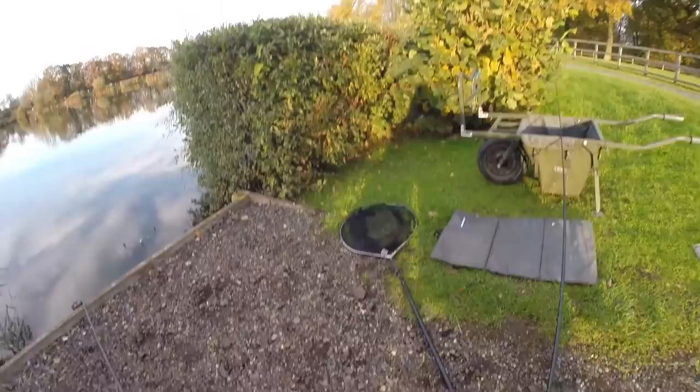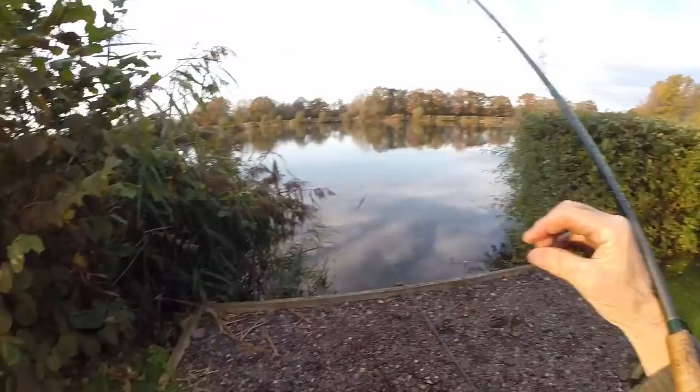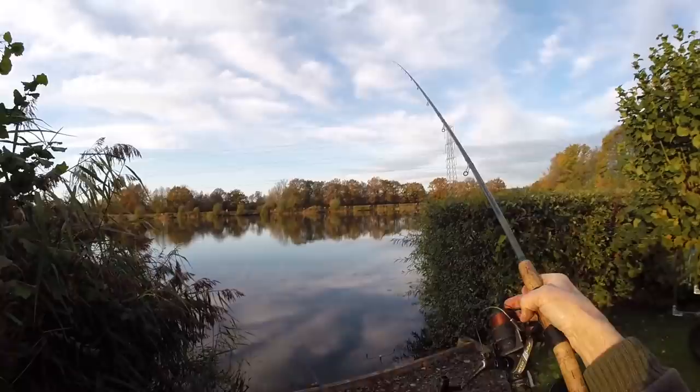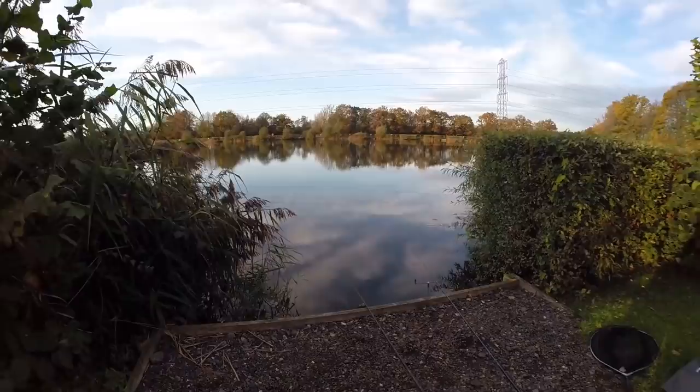Let's get the other rod out. No, don't go up the tree, please don't go up the tree. I'm always concerned when I don't really feel the power of a fish. Was that a big perch? The previous one I lost got the rod whacked over. Absolutely no question, that was a carp. But that last one I've lost, I'm a little bit dubious. You never know, that could have been a really big perch.